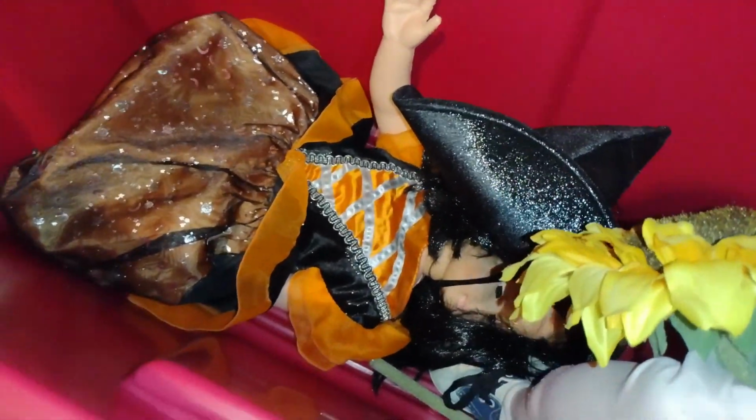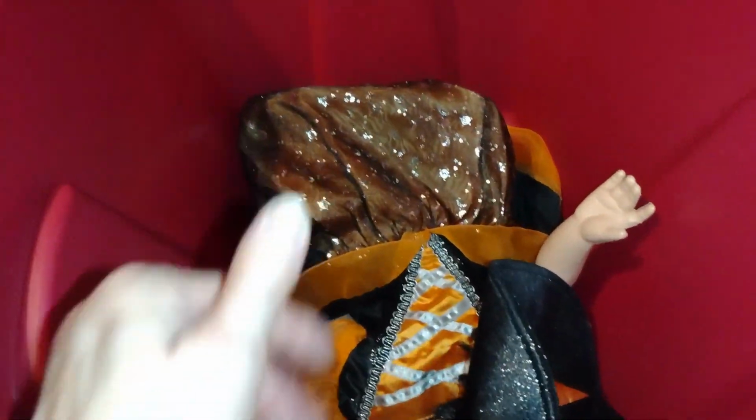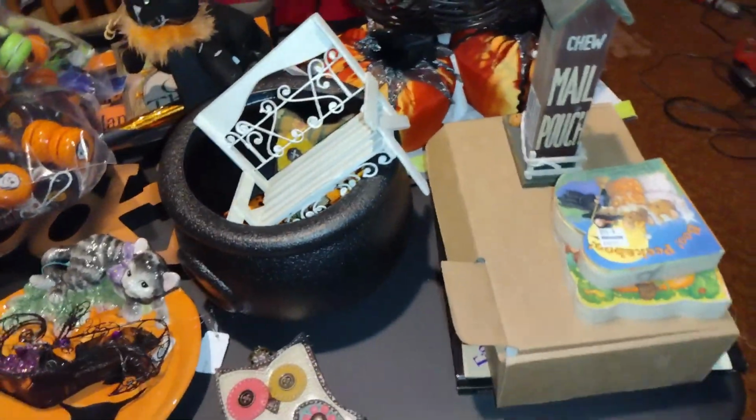She found her somewhere one year. She even gave her to me with the witch outfit on. It was kind of cute. But her legs won't stay on, so a lot of times I sit the legs up and just have the sunflower with them, so it's like a separate decoration, and then I put her on a chair or something. So I'm just going to leave her in there, and I'll show you what I have here.